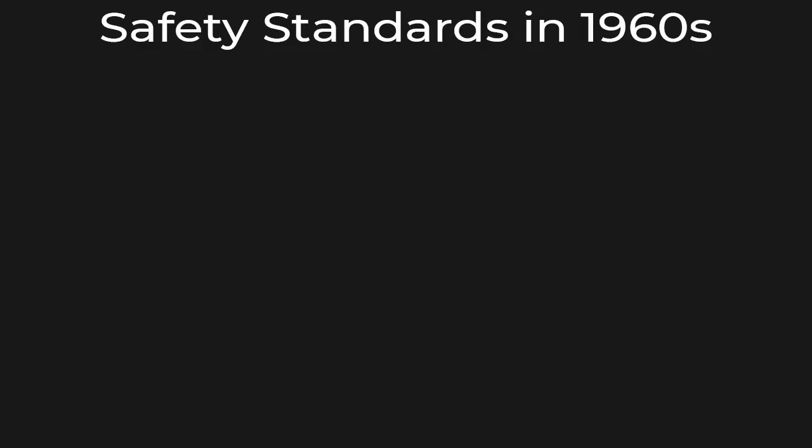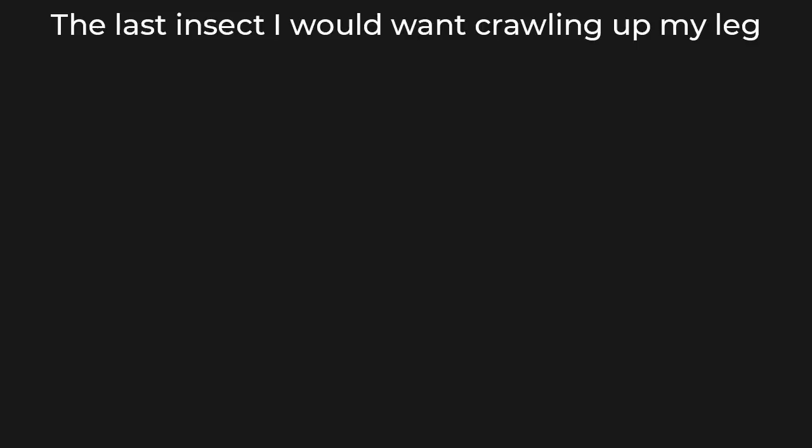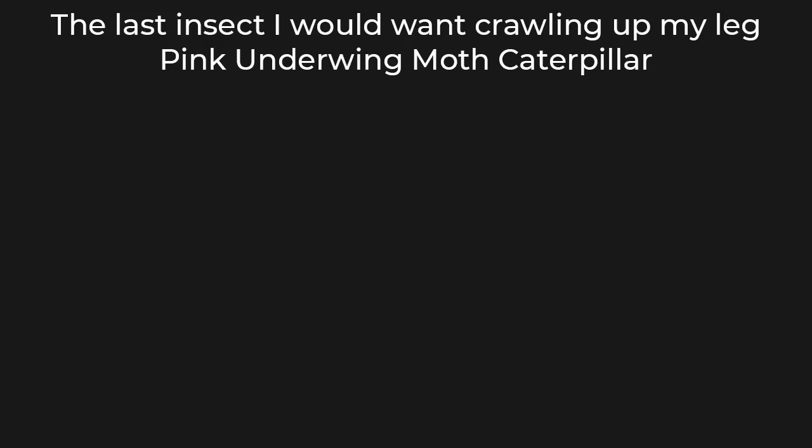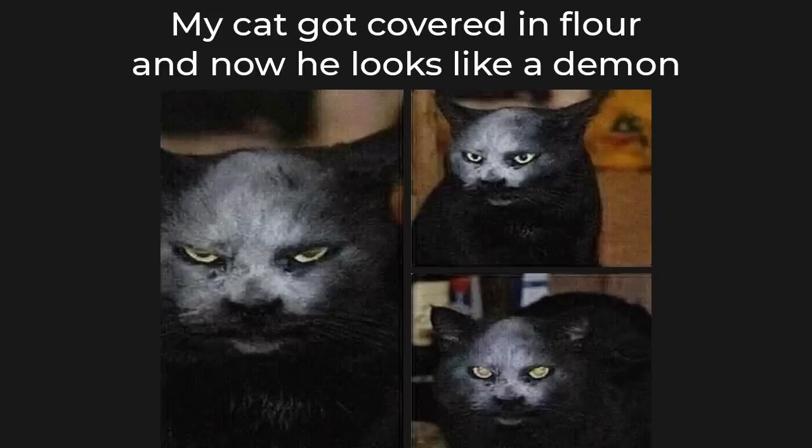Safety standards in the 1960s. The last insect I would want crawling up my leg. Pink underwing moth caterpillar. My cat got covered in flour and he looks like a demon. This hermit crab using a discarded doll head for a shell.